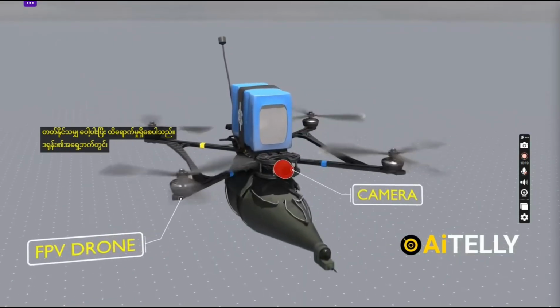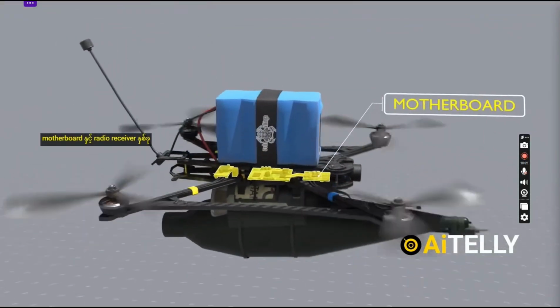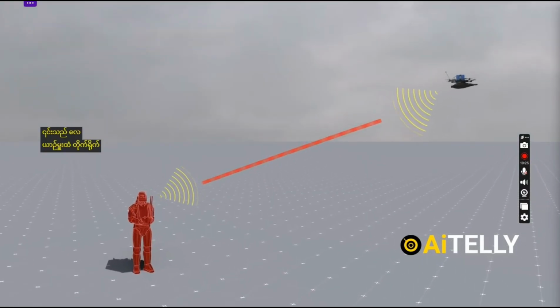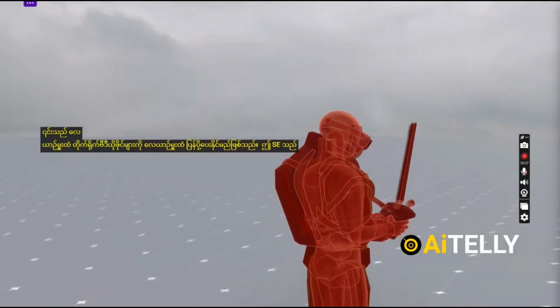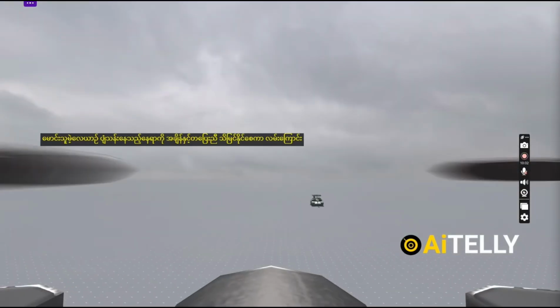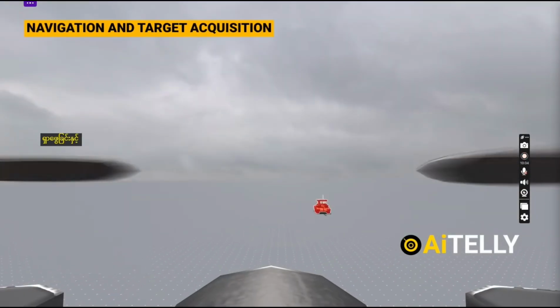At the front of the drone, you'll find a camera that is connected to both the motherboard and the radio receiver, allowing it to transmit live video footage back to the pilot. This setup enables the pilot to see exactly where the drone is flying in real time, providing crucial visual information for navigation and target acquisition.